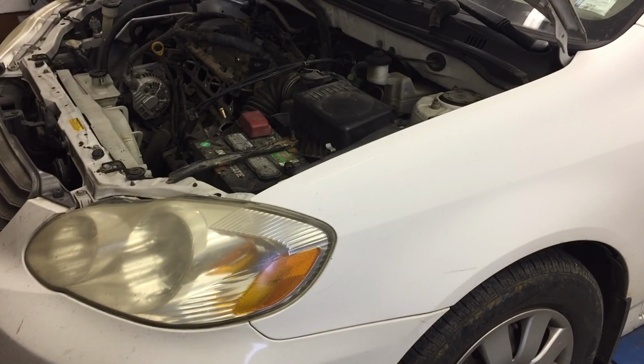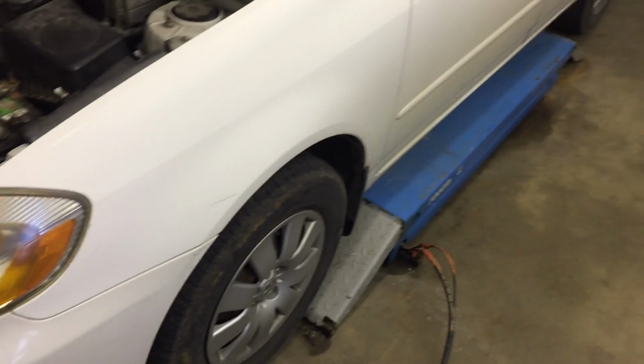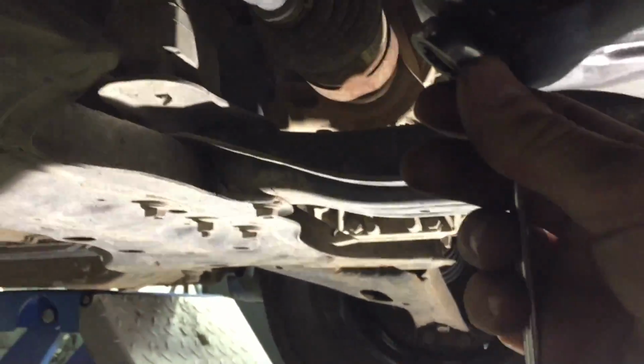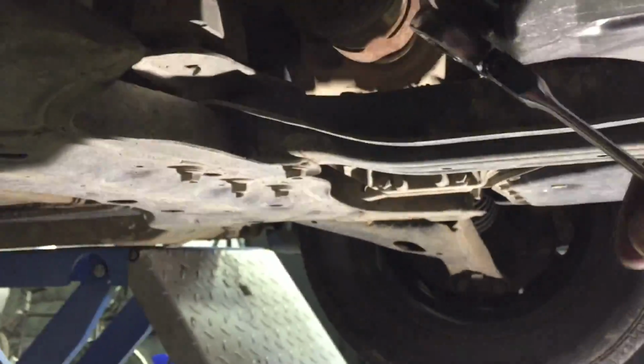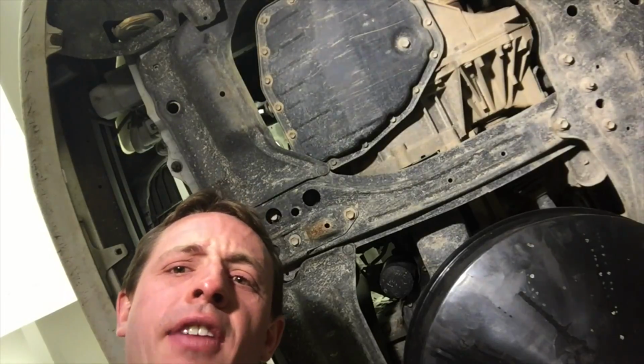Now the other thing I'm going to do while I'm waiting for parts to show up is change the oil and filter on it. So let's go ahead and raise the vehicle up. You'll need a size 14 wrench to remove the engine oil drain plug. Up tugs and then off it comes. And the filter was pretty easy to get off this one because it was only on hand tight.